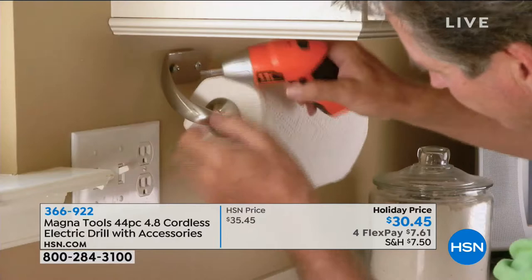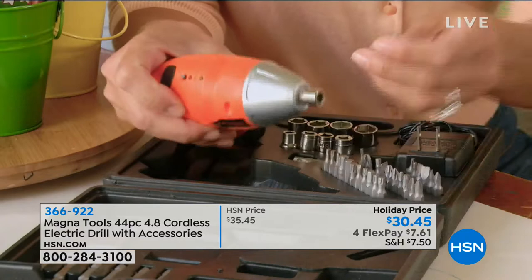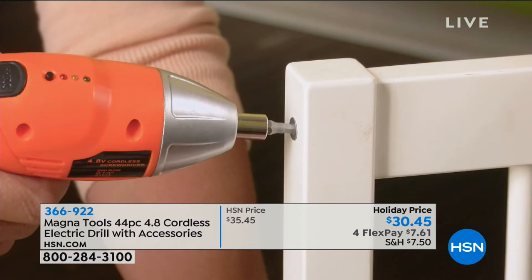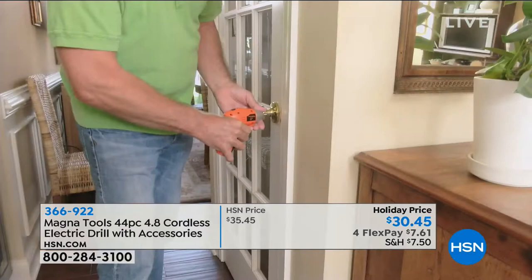Exactly. So you're here to tag team with me as we showcase for everyone our Magna Tools 44-piece 4.8 cordless electric drill with accessories. That's a mouthful. Here's the whole thing. You're not back and forth to the home improvement stores when there's a project that needs to be done. You don't have to go online or call the brother-in-law, the son-in-law, or someone to help you. This empowers you to be able to do it yourself. It's $30.45. We're offering it on 4 credit card payments of $7.61.